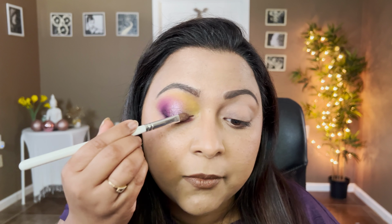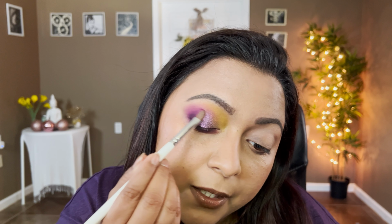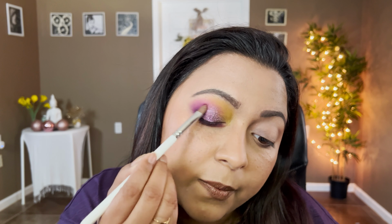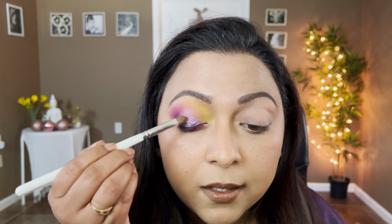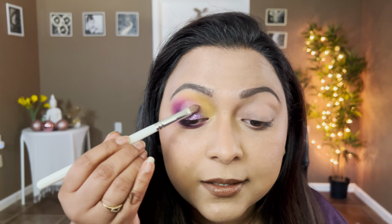But that's exactly what I'm going to do with the yellow. I just want a little bit of blend with the purple shade, so that's why I went with the brush. But look how shiny and dimensional that is. Oh my goodness, it's so pretty.